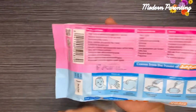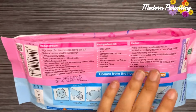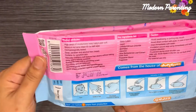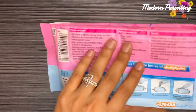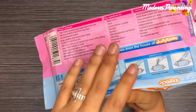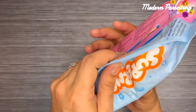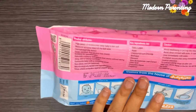So all the instructions are properly given here, and also the ingredients and some cautions. It has a high level of moisturizer which keeps the baby's skin very soft, and the moisture in the baby wipes remains till the end of this packet. Like if one wipe is left in this packet, it will be very soft, very moisturized. It will not be dry.